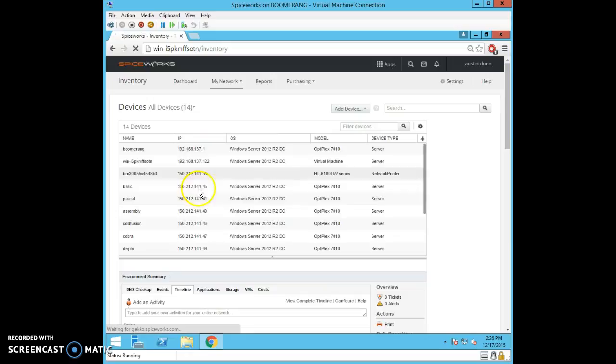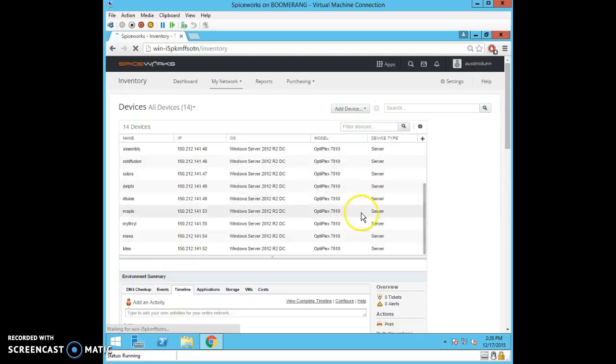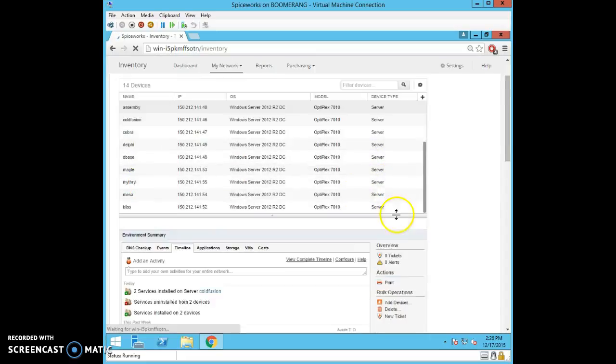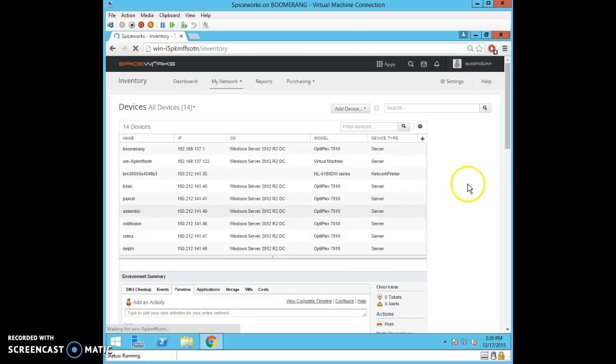But the cool thing about this is that it will tell the IP address, the name of the computer, the operating system that's on it, and the computer that it is, which is very useful. That way you can tell what you're working on while being inside Spiceworks. That way you're not changing anything that you don't want to on a different computer, as well as it tells you what the computer's supposed to be.